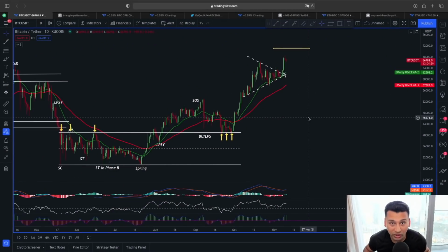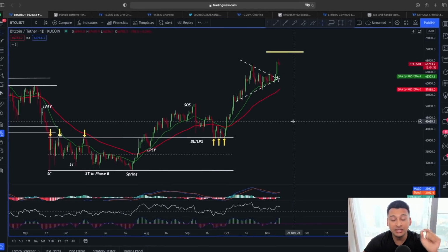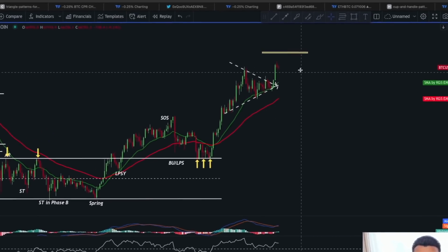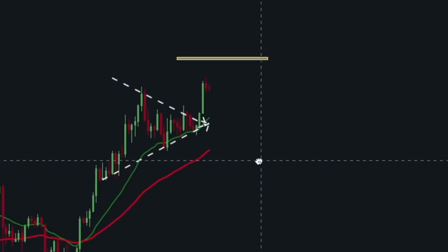Welcome everyone. So as you can see guys, today we are going to start this analysis by looking at the price action of Bitcoin here in a daily time frame, because in a daily right now we are seeing some sort of a weakness. But guys, let me show you this scenario here.